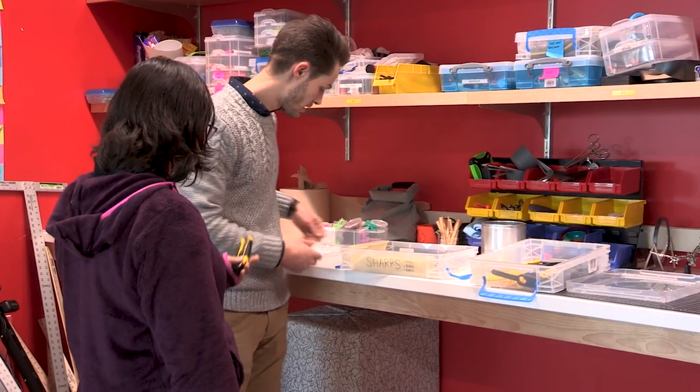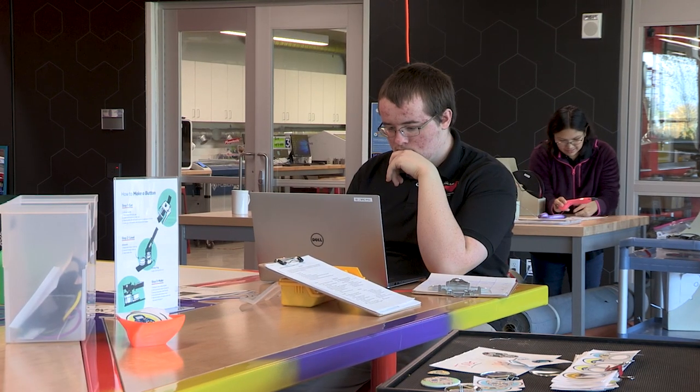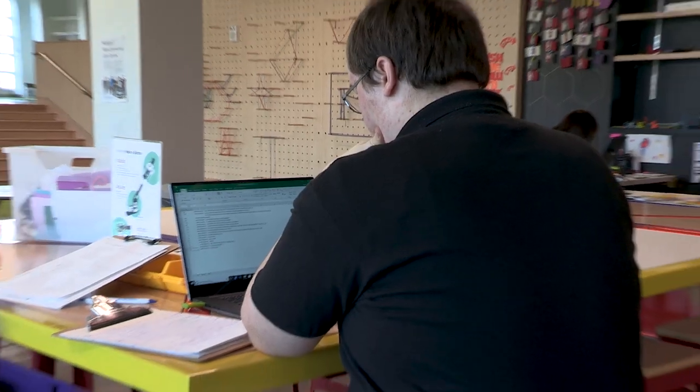So my Tier 4 students are going to be leaving the Cardinal Lab soon. So these students are going to be out trying to find jobs on their own, filling out job applications and working with the county to find jobs.